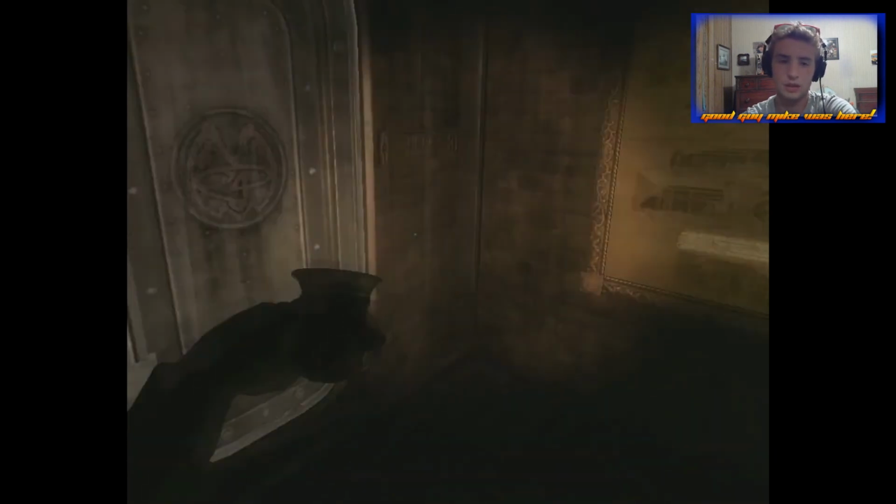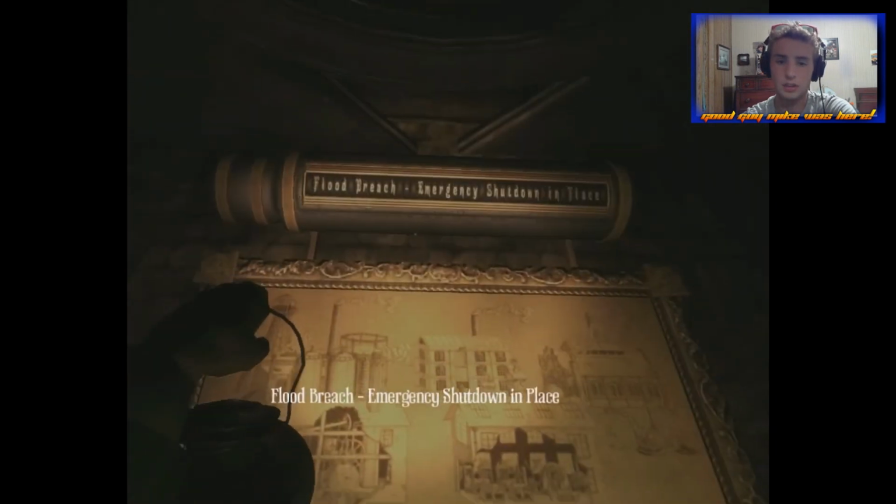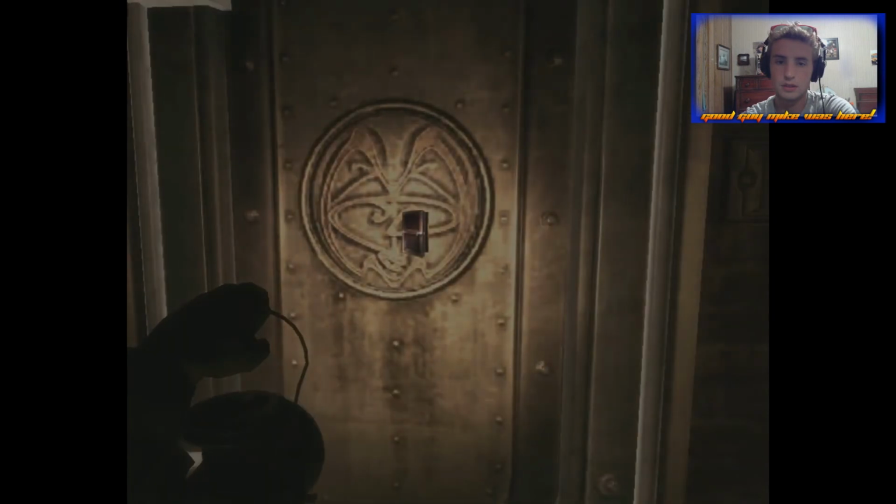I don't know if these tunnels are the safest places to be crawling right now. I feel like they're kind of attached to the sewage or something. Oh, hey, look at that. Speaking of sewage, the shutdown is still in place. Okay. All right. Let's see, where are we at? We're right about 16 minutes. So, you know what?